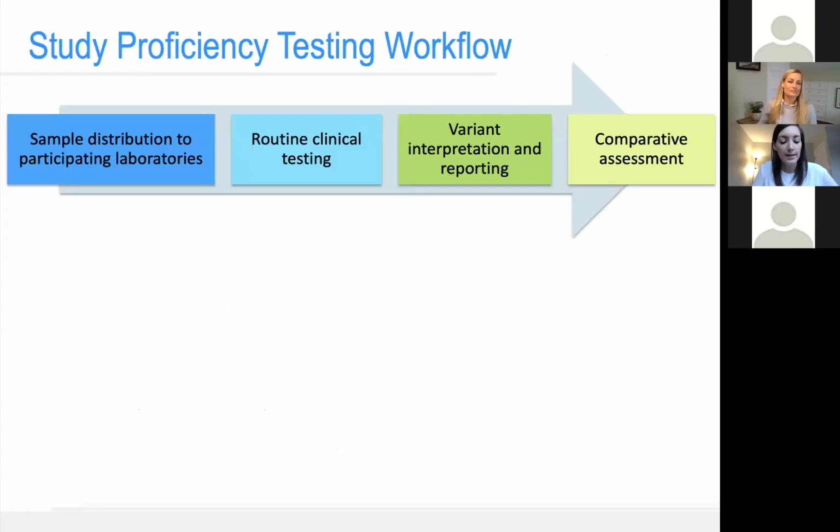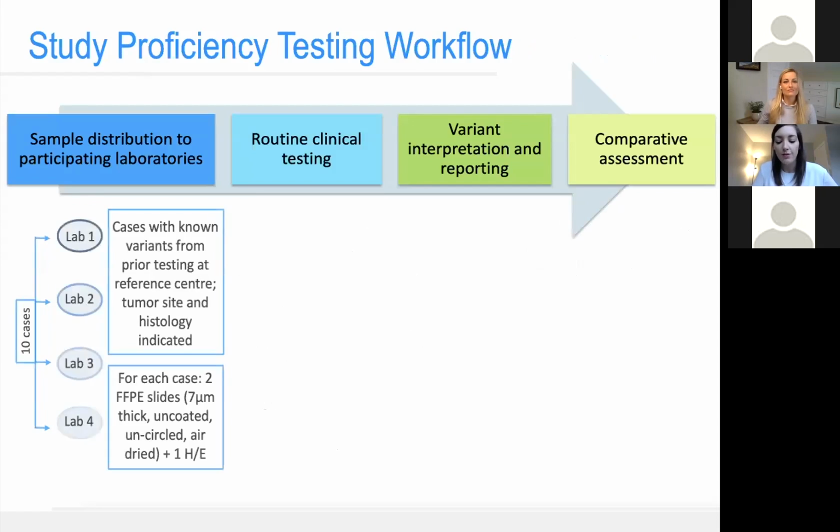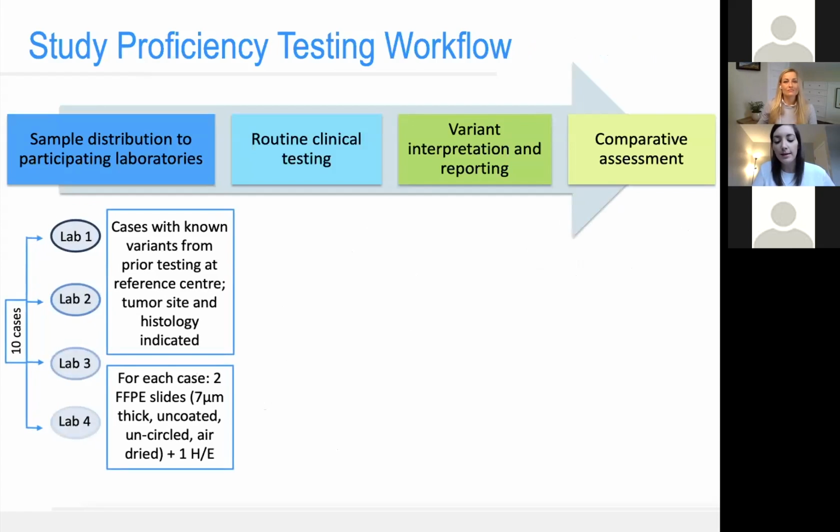For this end-to-end proficiency testing scheme, the reference lab at UHN distributed samples to the 4 participating labs. These samples had previously been profiled at the reference center and had known variants in known genes, and the tumor site and histology was also indicated. For each case, the labs received 2 FFPE slides and 1 H&E slide.